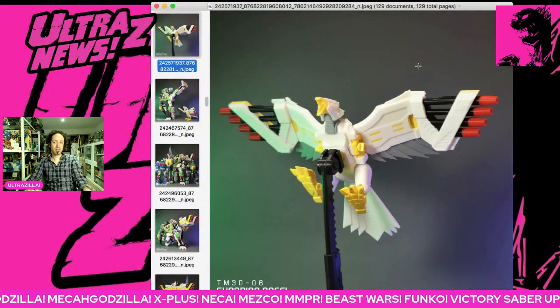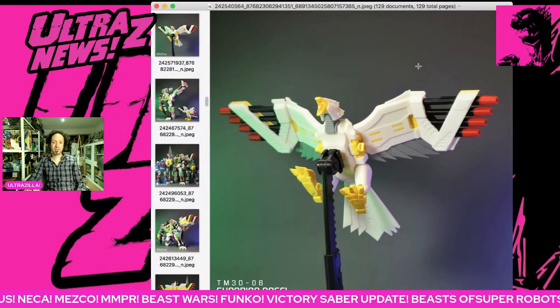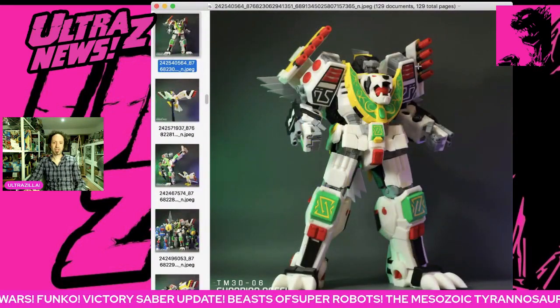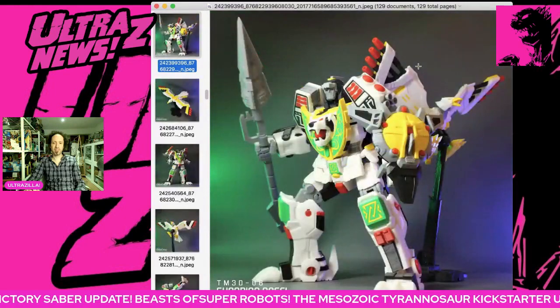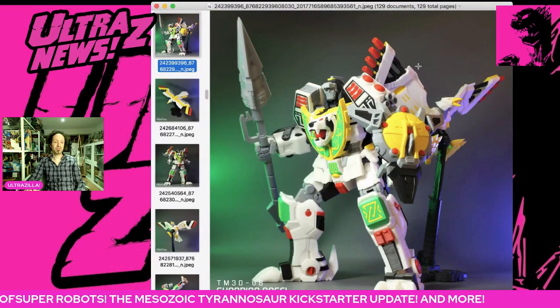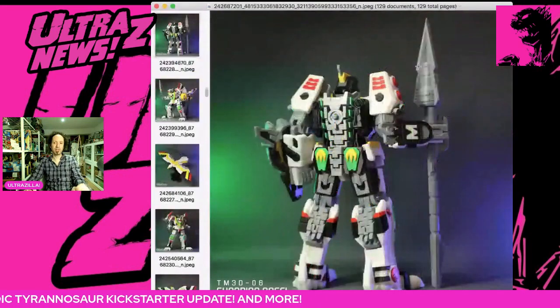The Falcon Zord does come off, the rest does not, but very cool, and obviously a little bit different conglomeration there. I like it a lot. That is awesome. All told, that is very nice. If I had a 3D printer, this would be something I would get.